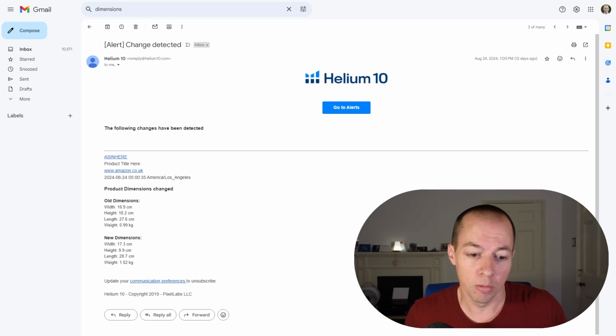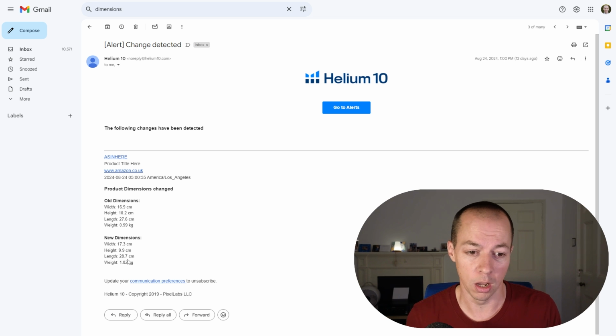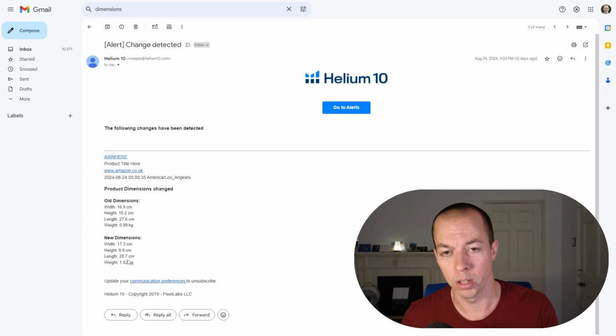But thankfully they remeasured my product. There were only minor changes. It doesn't impact the overall cost or anything for me, but it does show the importance of using alerts from Helium 10. So when Amazon does make a change, then you are aware of this. And I also got alerts when my first 5-star reviews arrived. And when the inevitable 1-star review does arrive, I'll get an alert as well. So it's important to use all of these tools that help you with the launch.